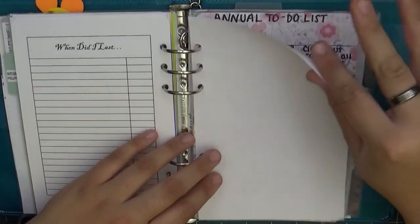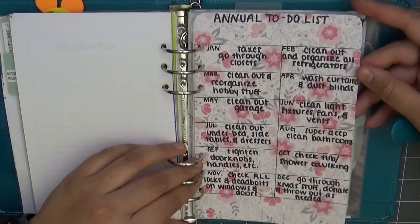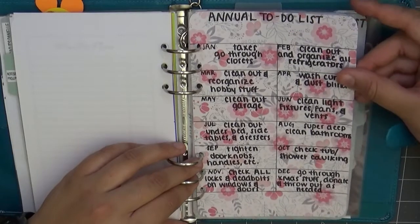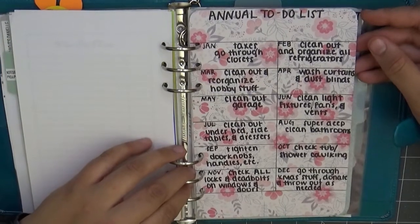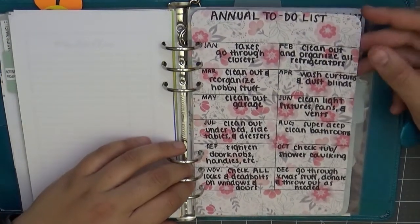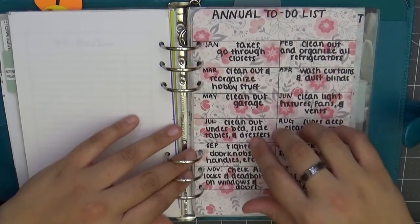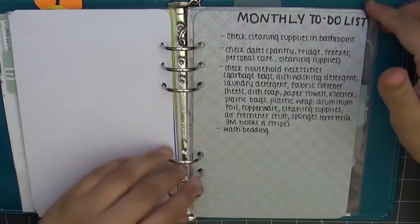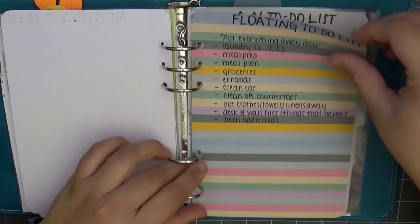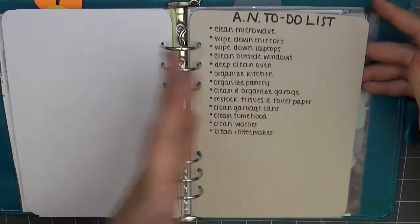Another blank page. And then I went ahead and updated my annual to-do list. So this is basically the same thing that I had beforehand. I just wanted it to look a little bit nicer, so I just wrote it all out on cardstock that I had on hand. And I actually decided that this is where I'm going to keep all of my to-do lists from now on. So it starts with the annual one, goes to monthly, the floating to-do list, and then the AN to-do list. So basically it goes in order of things that I need to do.